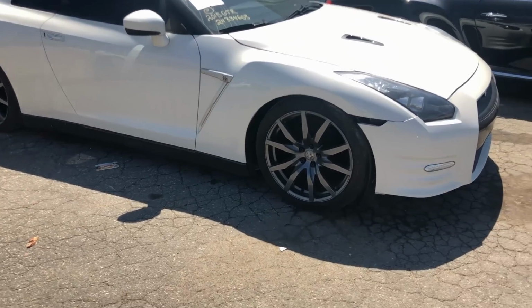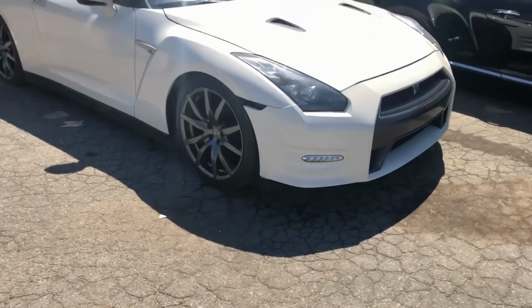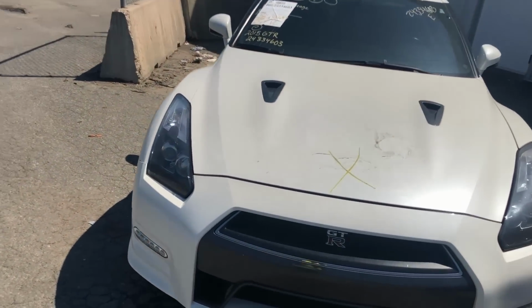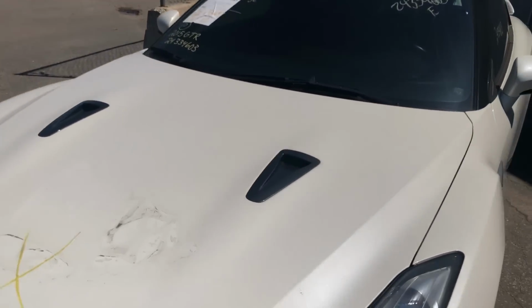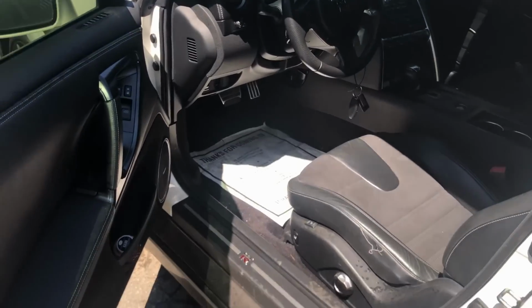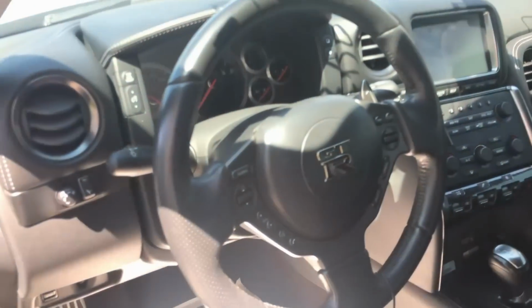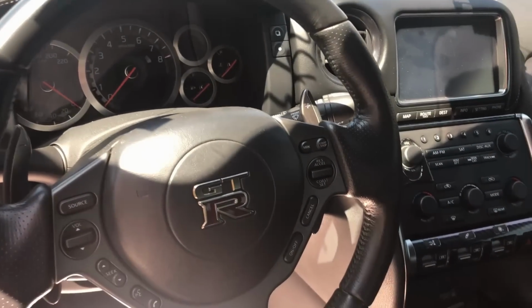Because it's flooded, there's a big risk. You don't know if the car was running. You don't know if it was parked when it got flooded, so that would definitely determine how much it's worth. Inside is clean for the most part, but there's some moisture and the seat is actually wet. So it could have been a pretty bad flood.